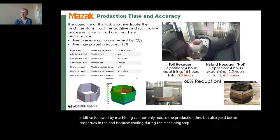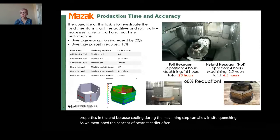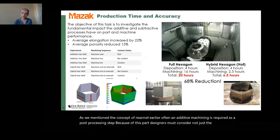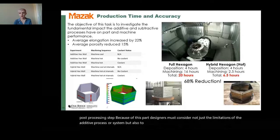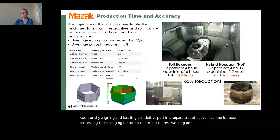As we mentioned the concept of near net earlier, often in additive, machining is required as a post-processing step. Because of this, part designers must consider not just the limitations of the additive processor system, but also tool access and collision avoidance in the machining step. Additionally, aligning and locating an additive part in a separate subtractive machine for post-processing is challenging thanks to the residual stress warping and process anomalies. So hybrid strategies address and simplify both of these challenges.